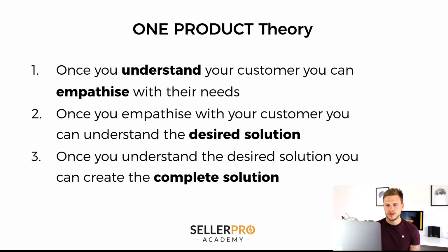The third thing of this theory is that once you understand the desired solution, you can create the complete solution. Once you understand what the customer actually needs, what they want, what would work, you can then start to actually create the solution that you can sell to them. Not the potential solutions that could potentially work, but the actual thing that is going to work for them, that is going to give them the solution they want.